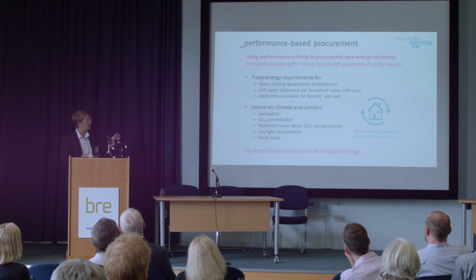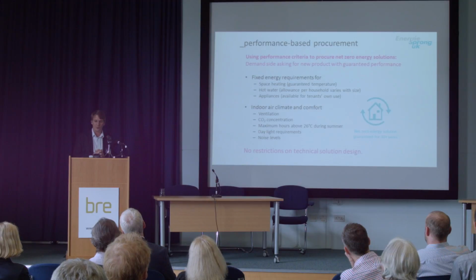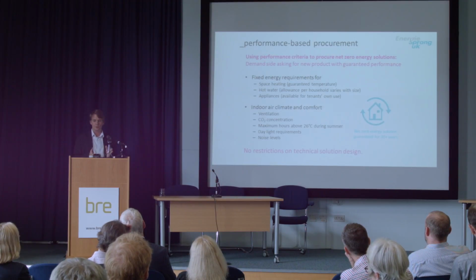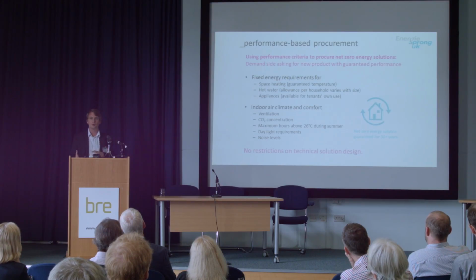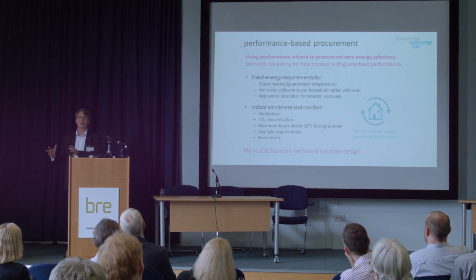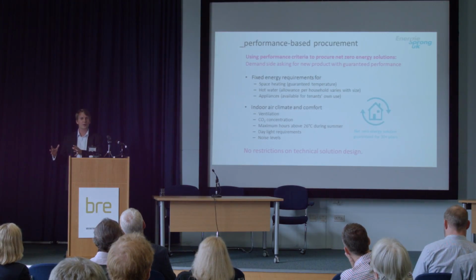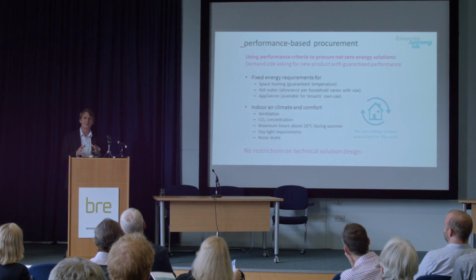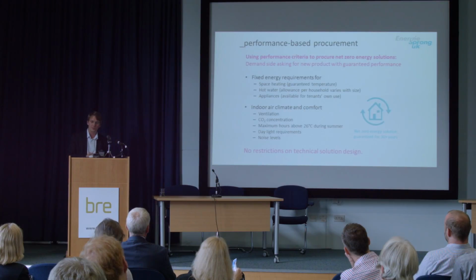And very importantly, and Ron again already majored on that, was the indoor air climate and comfort levels. So that includes ventilation, CO2 concentration, overheating issues, daylight requirements, noise, very important. What we've seen in the Netherlands was they managed to address all the energy challenges. They really delivered that, and then the air source heat pump was a bit too loud for people. So we really need to look at noise comfort levels as well.